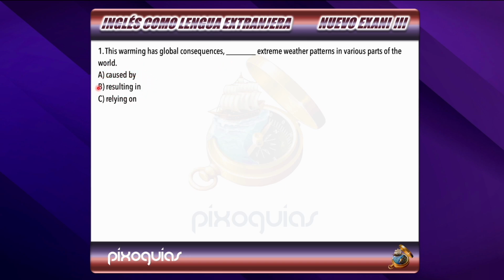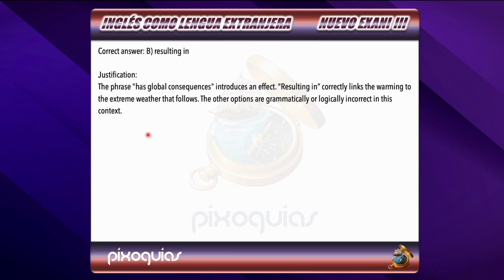Caused by, resulting in, or relying on. Answer B. Resulting in. Justification. The phrase has global consequences introduces an effect. Resulting in correctly links the warming to the extreme weather that follows. The other options are grammatically or logically incorrect in this context.